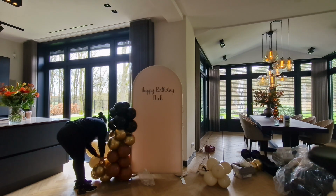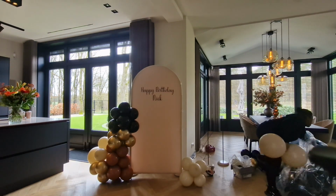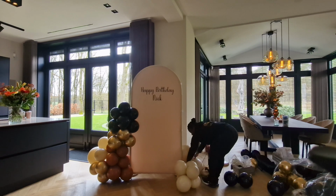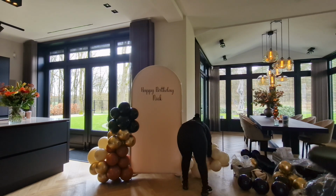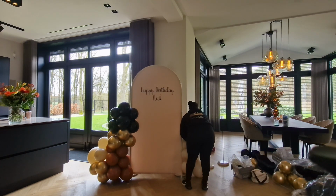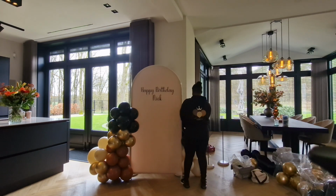This was also one of my first bigger setups of 2024. To be honest with you guys, the last quarter of 2023 was disastrous for my business. I barely had any bookings, and then the beginning of 2024 was a little bit slow as well. So when I got to this booking, I was so rusty. I felt like I didn't know what I was doing. I struggled a little bit to get back into the groove of things. But overall, I do think that it came out very, very nice.